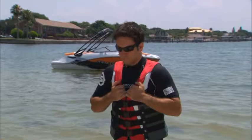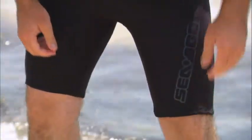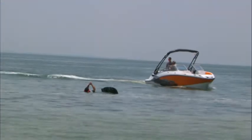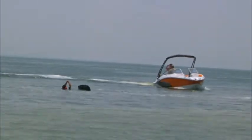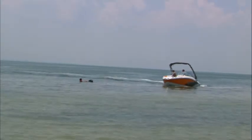A wetsuit is also recommended to prevent against hypothermia and some injuries. When the pulled person falls, keep him or her in view. Stay a safe distance away. Circle slowly to get the tow rope to them.